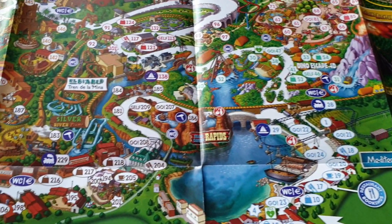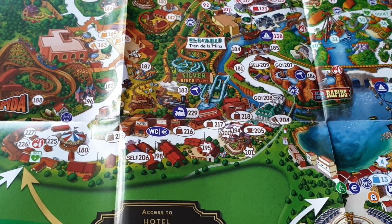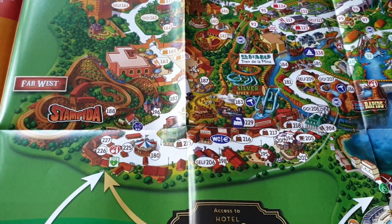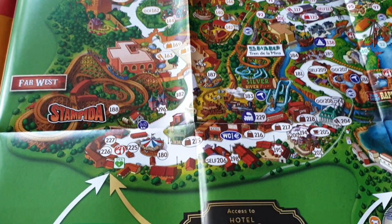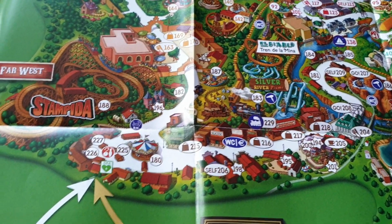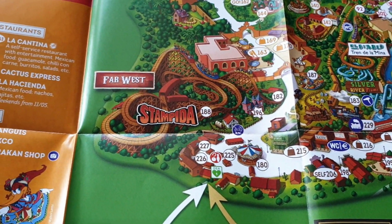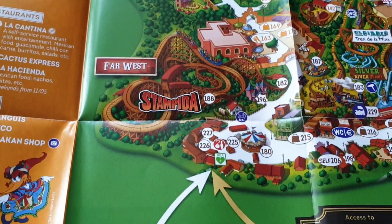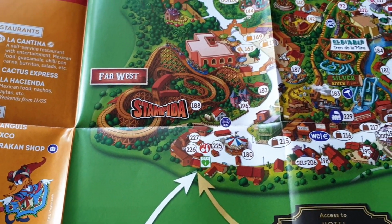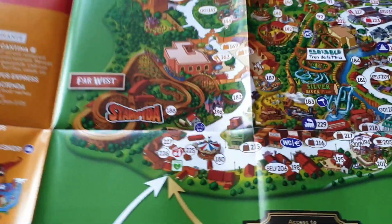And then if we go around this way, we go through the Wild West. Such a brilliantly themed land. Other places have done it. Earlier this year, we were in Madrid at Warner Brothers World. This Wild West knocks the spots off that one. You've got rapid rides, log rides, a carousel, Can Can Girls Wild West shows, and Stampida, which is a racing coaster, a bit like the Grand National at Blackpool Pleasure Beach. But enormous and a bit more modern, so it's not quite as rickety, but it still has the same sort of 'I'm going to die' thrills.